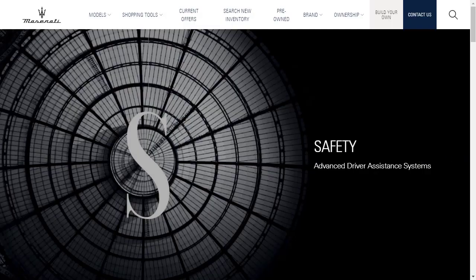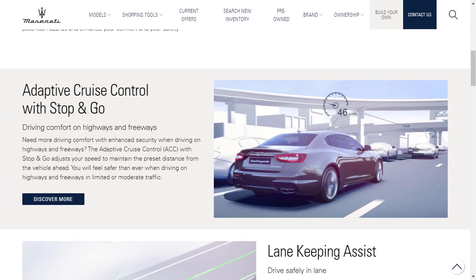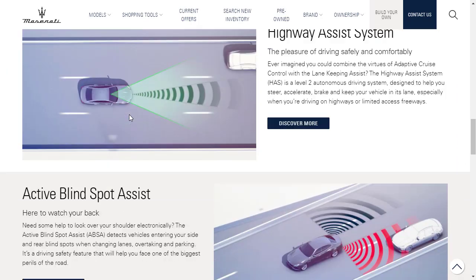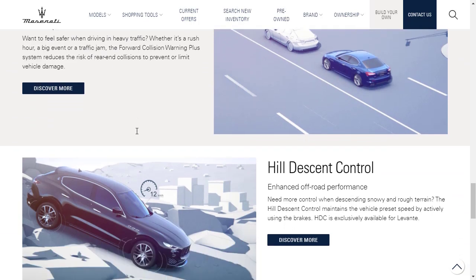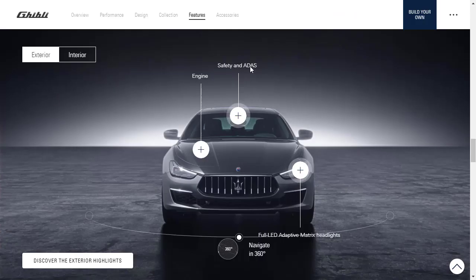Okay, so they're Advanced Driver Assist Systems, ADAS, right? What does that really include? Adaptive Cruise Control with Stop and Go, Lane Keeping Assist, Surround View Camera, Highway Assist System, Active Blind Spot Assist, Traffic Sign Recognition, Forward Collision Warning Plus, hill descent control. Okay, so that was the safety.